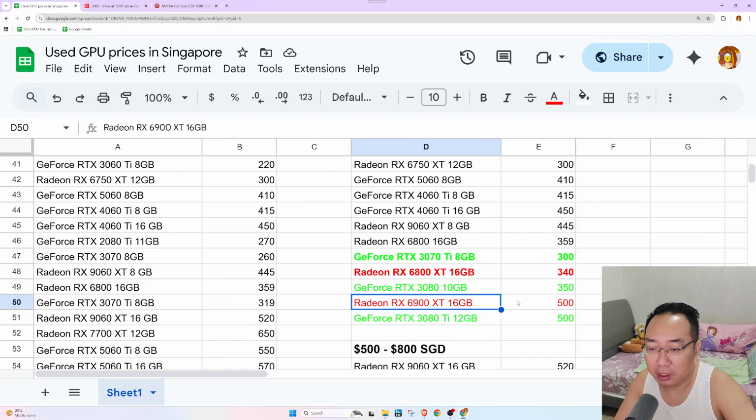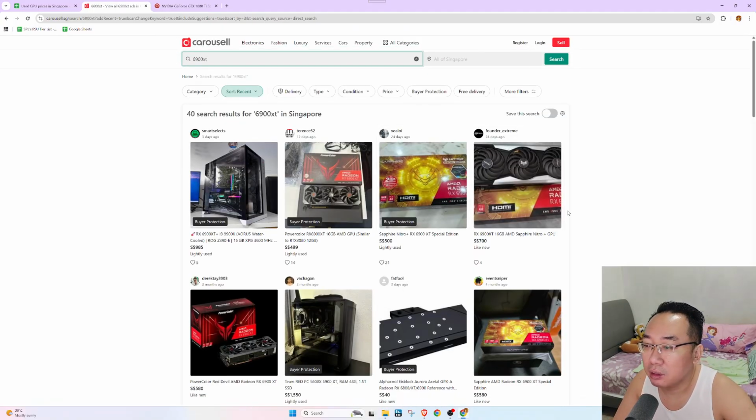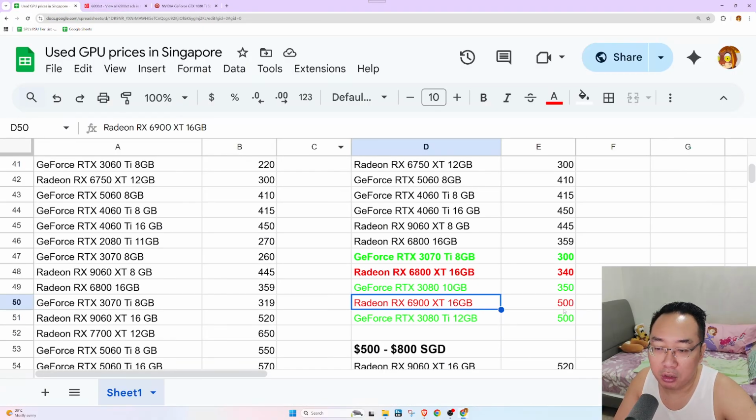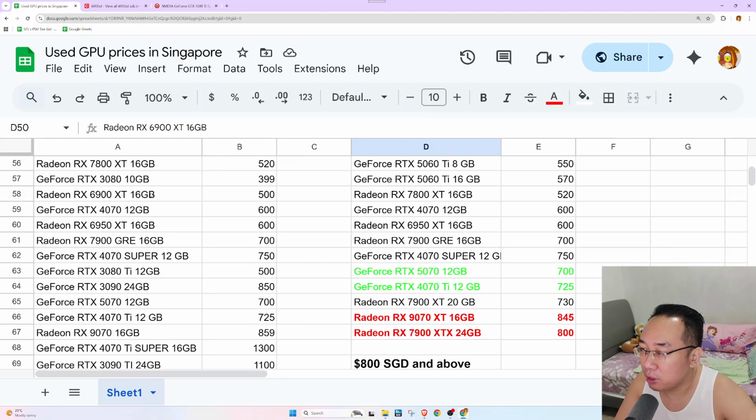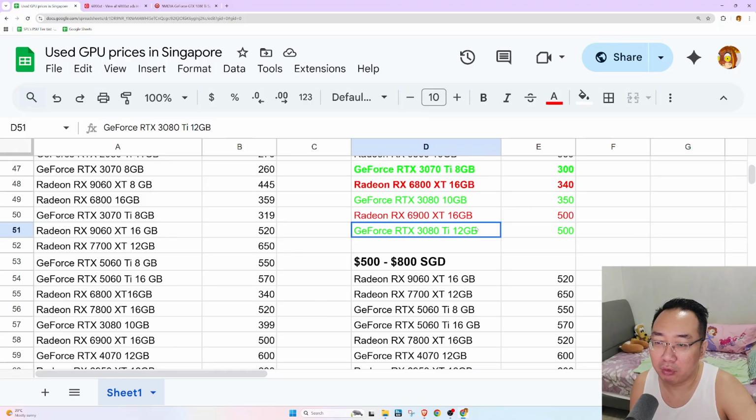The other alternative would be another Radeon card, the 6900 XT. Yep, you can get 6900 XTs for about 500 Singapore dollars. There's at least 2 of them listed at this price range. So the same price as a 3080 Ti, and in terms of raw performance, the 6900 XT is almost within striking distance of a 3080 Ti. The 3080 Ti still performs better, but it has less VRAM. Because the 3080 Ti only has 12 gigabytes of VRAM, which is maybe sufficient for most modern games, but if you're playing at 4K or 1440p, for even some of the more demanding games at higher texture settings, your 12 gigabytes of VRAM is going to run out. So the 6900 XT will be a better choice if you want a more future-proof GPU with more VRAM.